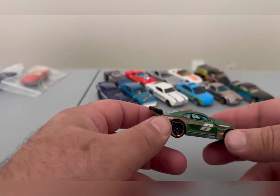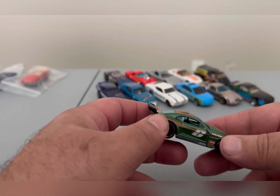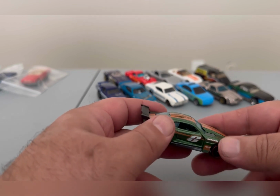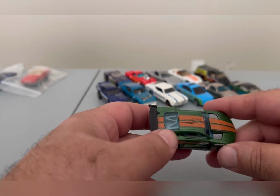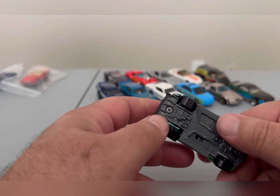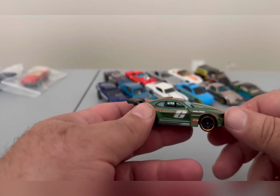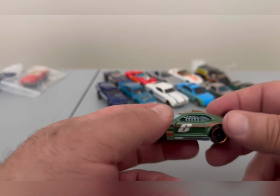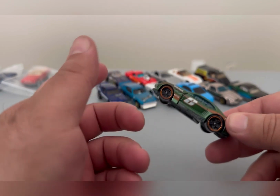It's the set you can only get through Kroger. It's like Speedway. I'm not going to say super, but I think it's actually called Super Speedways, the series. And they're not mystery models. They weren't named that. I'm pretty sure they didn't say it on there, but I think you could only get the set through Kroger. And it was a 12-car set, I believe, which this was one of them.